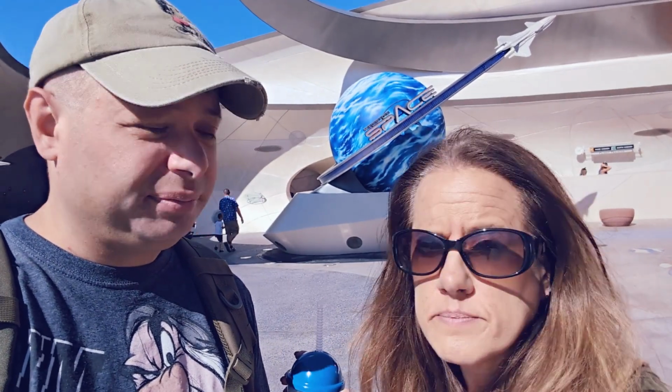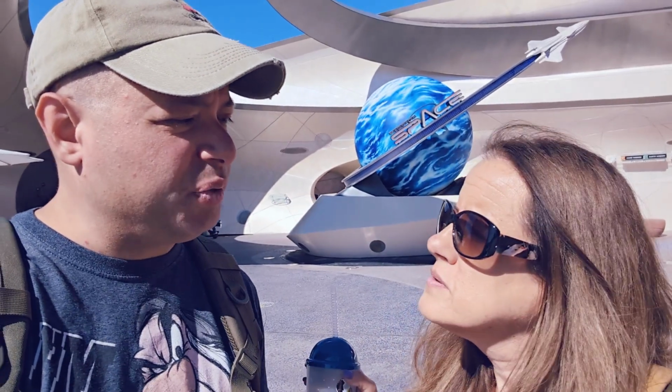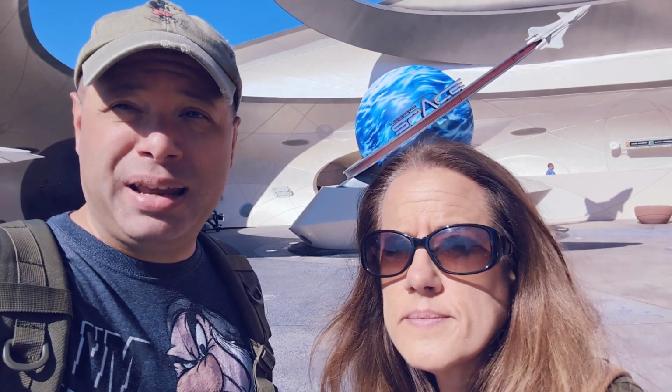It is a lot. But the portions were big, and I wouldn't expect that for lunch. The drinks were unique too. They had very unique space drinks. So bottom line, there you go. Space 220. It was our first time here.